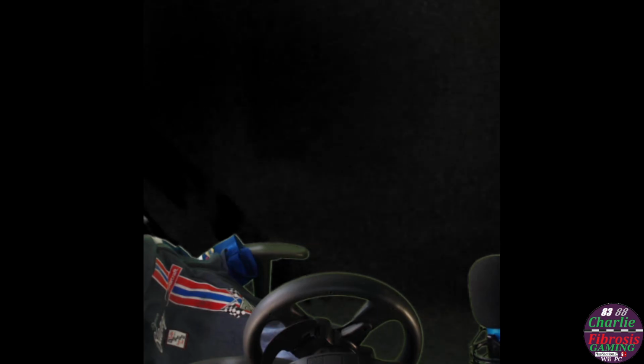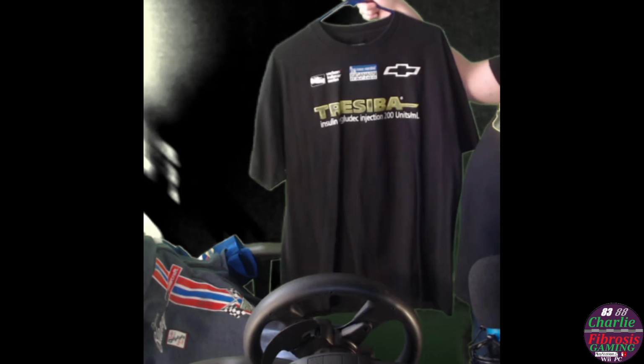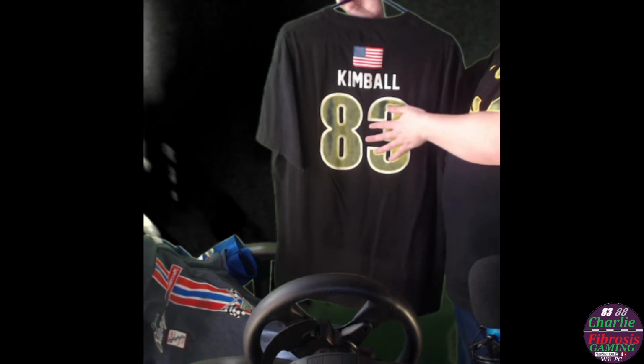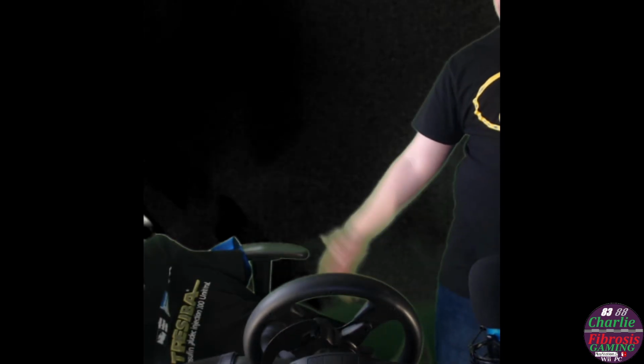This I bought later on down the line, and it is okay that that is the case. But I got this Tresiba Insulin t-shirt. It does have Novo Nordisk on it. It's got Chevrolet. It's got the Verizon IndyCar series. Works out well. And then on the back we got USA flag, Charlie Kimball, big number 83 on the back there. If they did have the blue and orange shirt to go with the hat, I probably would have gotten that. But that's what they had, and it still counts as the same driver.